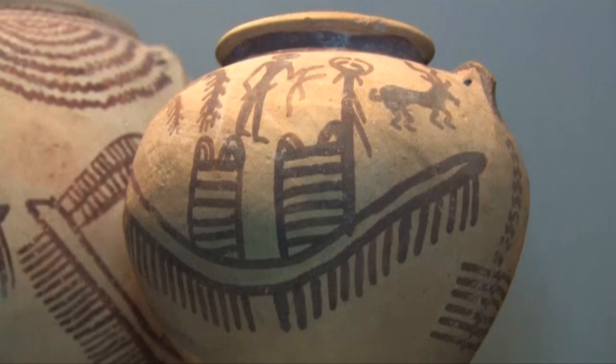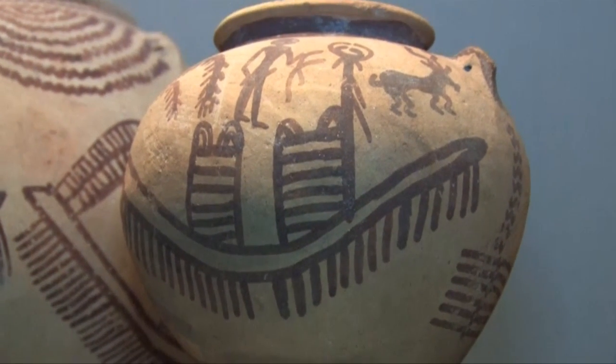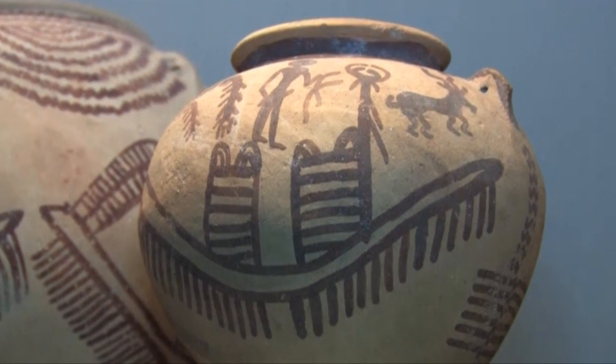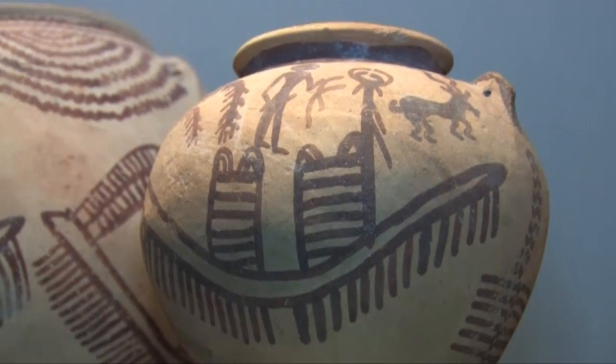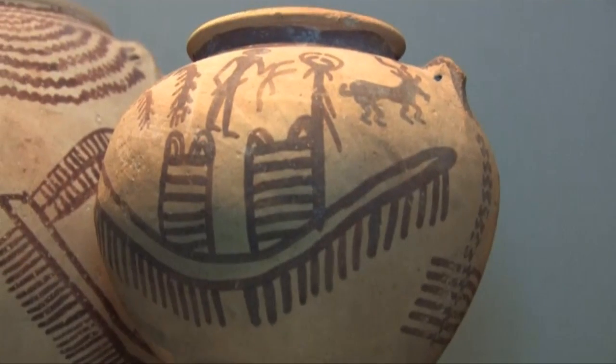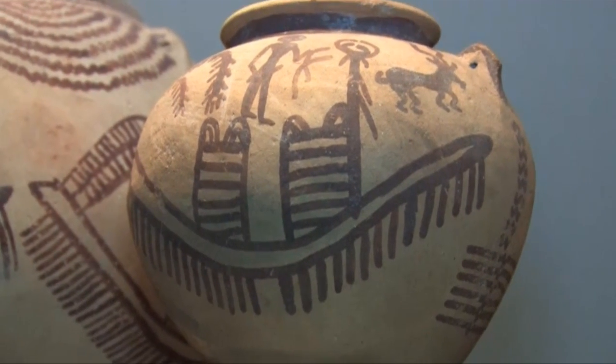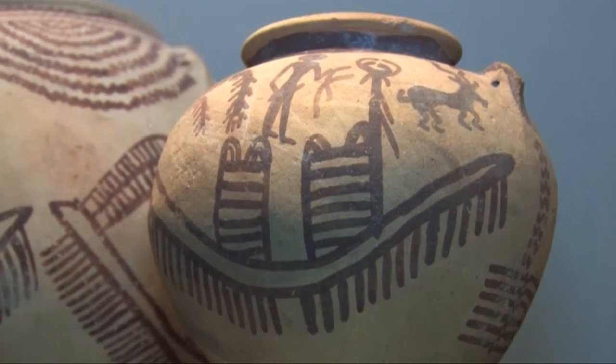If we look at some other objects, again from the same period, we can see very similar symbolisms or motifs appearing on the pottery. If you have a look at the pot, you can see an early man, probably a hunter-gatherer, and he's standing very close to a boat, probably on the River Nile. And in between him and the gazelle that he's hunting, you can see a standard or what looks like a flagpole. And on the top of that pole is exactly the same symbol that you see on the top of the comb.